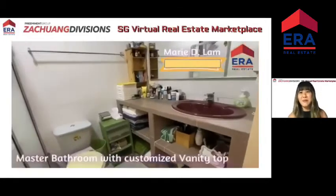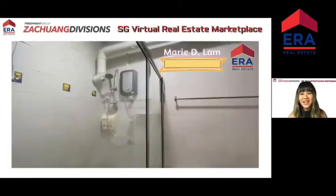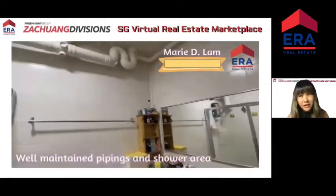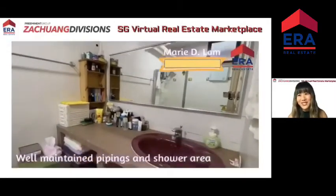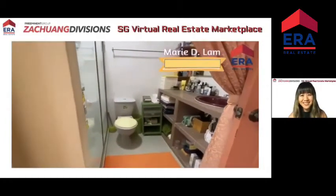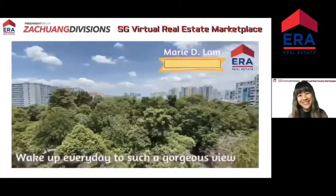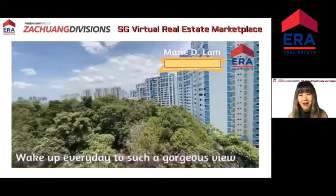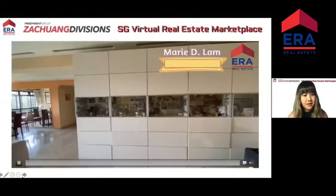So yeah, this is the master bathroom with the concrete granite vanity top. And you can see it's really well maintained. There's no leaks, no yellowing of spots, because they are really house-proud owners. Right. So this is the $1 million view. Right, you see atop the canopy of Bukit Panjang Park. And I'll stop here. I'll show you the next clip.